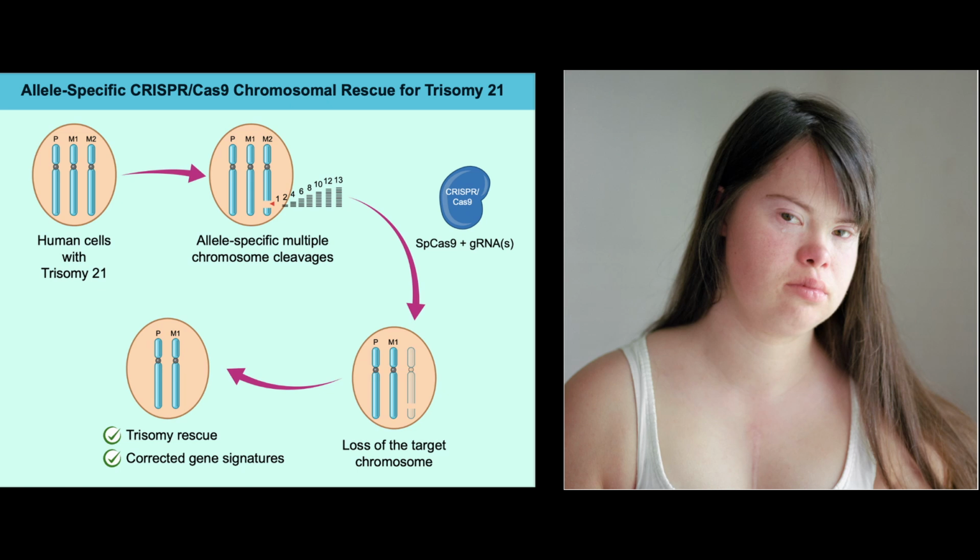Okay. And the paper gives a great example of this. It mentions the DSCAM gene. Okay. And that gene is only active if it's inherited from the father. Wow. Additionally, genes like superoxide dismutase type 1, mitochondrial ribosomal protein L39, and SON. Yeah. These are all genes that can be expressed at different levels depending on whether they came from the mother or the father. Okay. So you can imagine that if you just randomly eliminate one of the 3, it could have unintended consequences. Yeah, I don't want to knock out the good copy. Exactly. You need to be very precise in your targeting. That makes total sense.